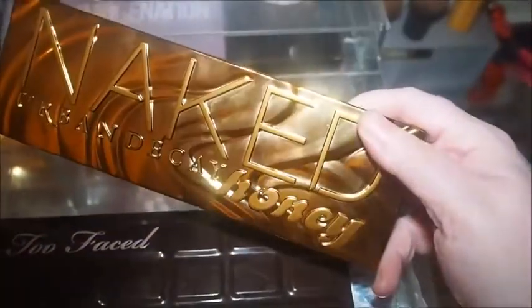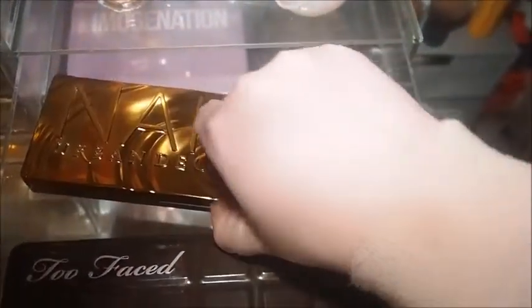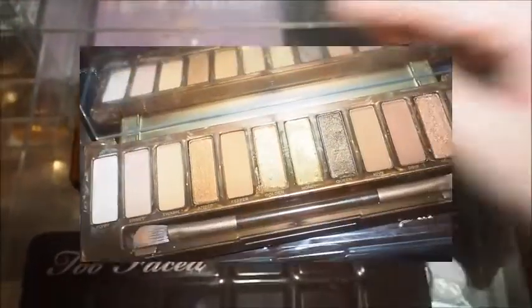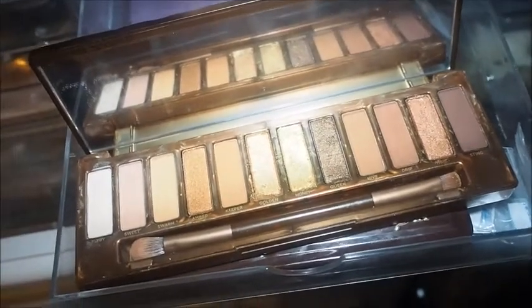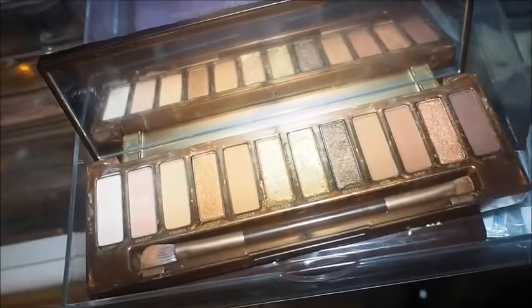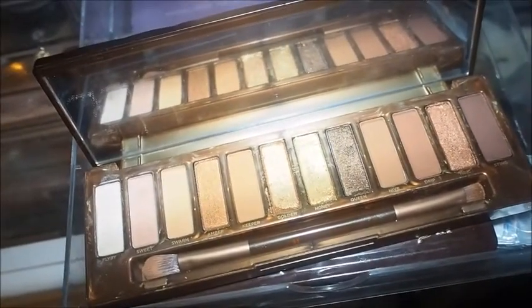This is an absolutely stunning palette. I remember when I first saw it and I thought, do I really need it? I'm really glad I was able to buy this on the Black Friday sale, and I haven't really used it since I gifted it to myself at Christmas time, but I've been using it quite a bit this last week.